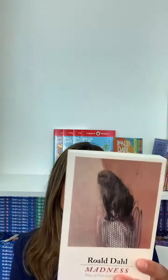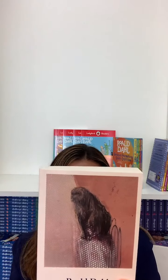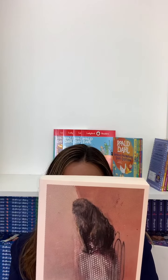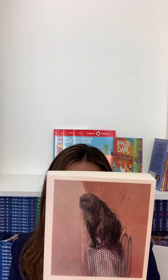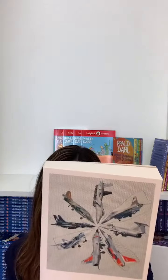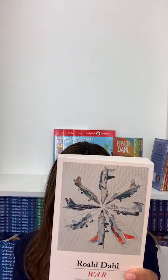It's number 4, Madness. Our greatest fear is of losing control, and above all, losing control of ourselves. So this is about the unsettling tale of madness from Roald Dahl. You don't need to read these in any particular order either. So they are more like novels. War. Somebody's just mentioned that he was a wartime fighter pilot before he went on to become renowned for being a children's author. So that will be a really interesting one.